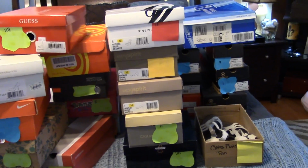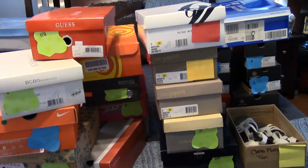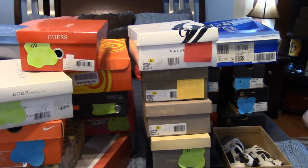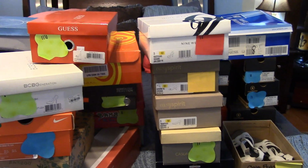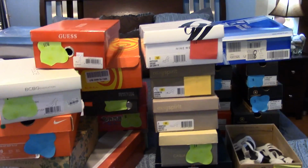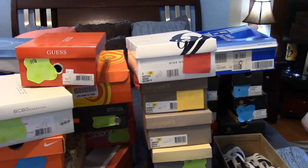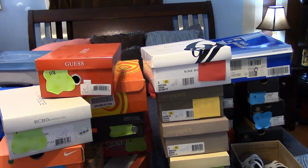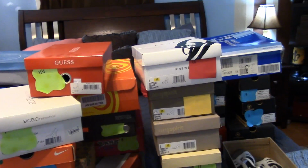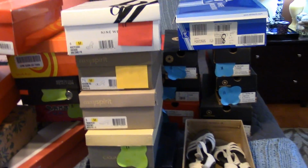Not only am I changing out my shoes to make my fall and winter shoes more accessible, but I have also been working over the years to get all of my shoes to fit in a predetermined space. The space is more than adequate to accommodate a large shoe collection, so I really want to get all of my shoes into one place, and that should really be plenty for me. I want to explain to you my system, and obviously I keep my shoes in boxes.